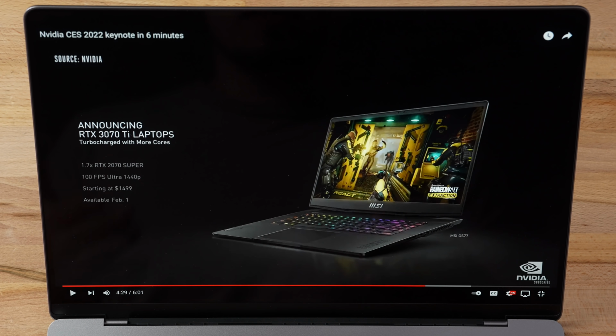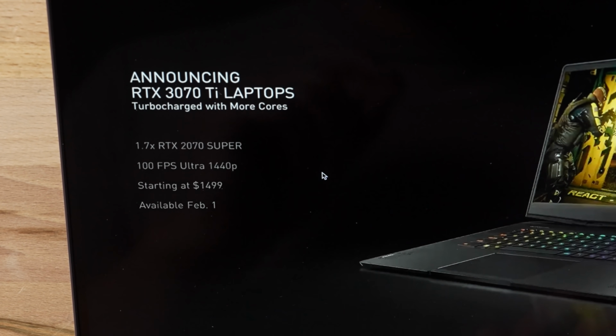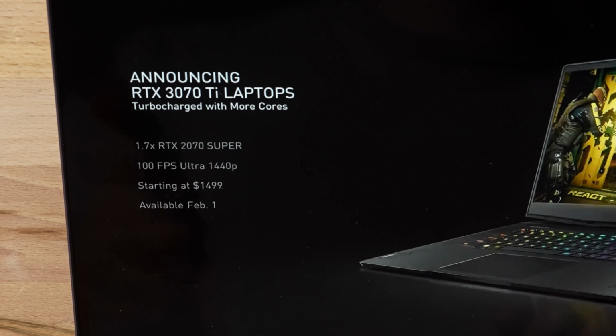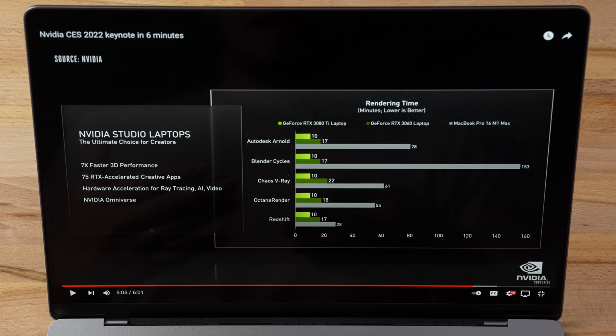And then going further, they showed off the 3070 Ti starting at only $1,500. And there's a chance that that chip is also going to outperform the M1 Max in terms of graphics rendering and gaming and other tasks like that, which is just crazy. These guys are coming back with so much performance at such a great value. It's just so impressive.